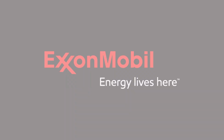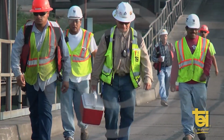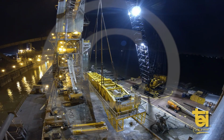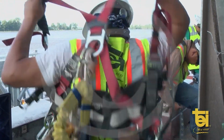Energy lives here. We have two 12-hour shifts going day and night. We started this morning. We have 5 days to get the old loader down and get the new loader up. So we're working real hard to get that done and to get that done safely. And that's the most important thing, is that we do it safely.